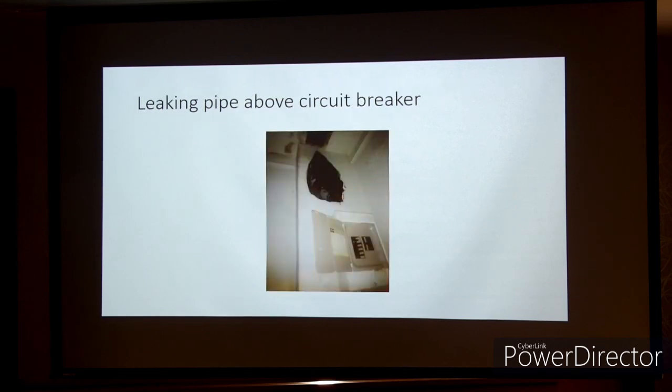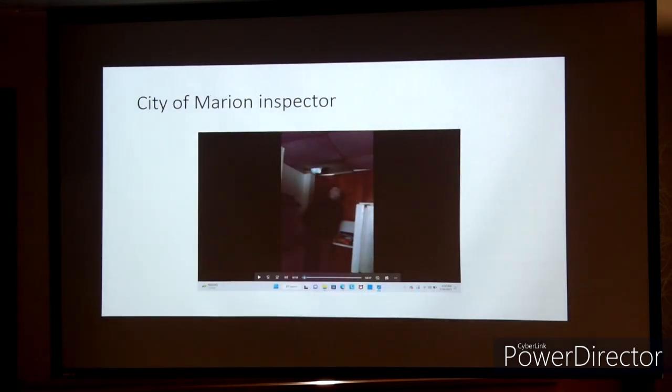That right there is a hole, and in that hole above there is a leaking water pipe on top of a circuit breaker. Now that right there, this is where it gets really corrupt. That is a City of Marion inspector. So they're going to say, we didn't know this was going on. They know this is going on.